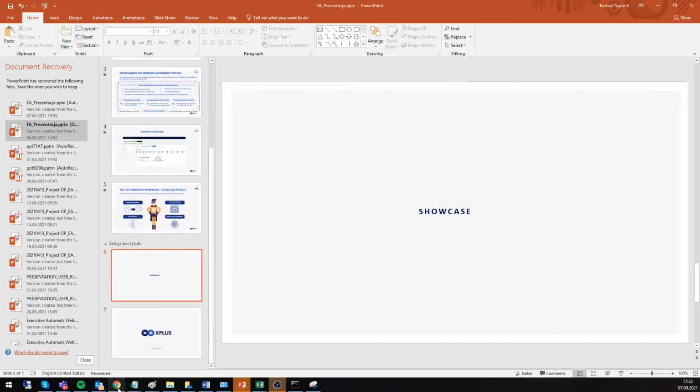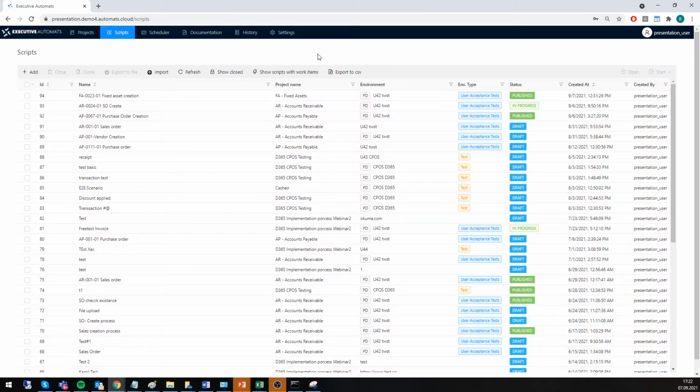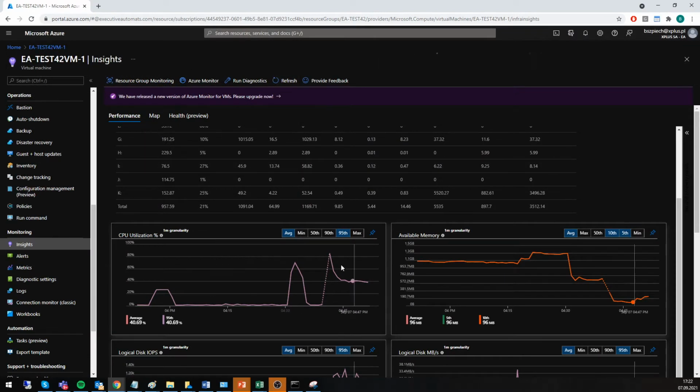Maybe that's enough talking. I'm going to simply jump into the browser and we're going to show you some features regarding performance tests. So I'm going to prepare here my executive automates page and I'm going to prepare here also Azure Monitor. Azure Monitor is applied to one of our test machines. As you see, I've done a few minutes ago for testing perspective some tests to show you how easy it is to generate a stress on one of our boxes.